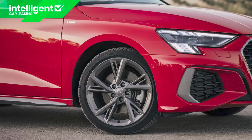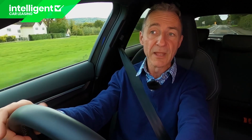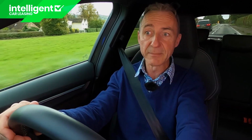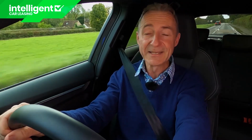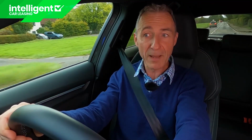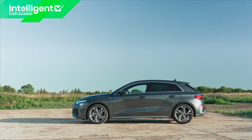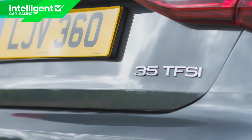That latter stat means a benefit-in-kind tax rating of just 6%, or 10% if you specify S-Line trim with the larger 18-inch wheels. In comparison to a conventional 35 TFSI model, that'll cut your BIK tax payments by as much as 75%. At the time of this test in autumn 2020, that meant a £792 annual outlay for a typical taxpayer running a 40 TFSI-E Sport model, as opposed to the £3,200 per year that he or she would have shelled out running the equivalent 35 TFSI Sport variant.